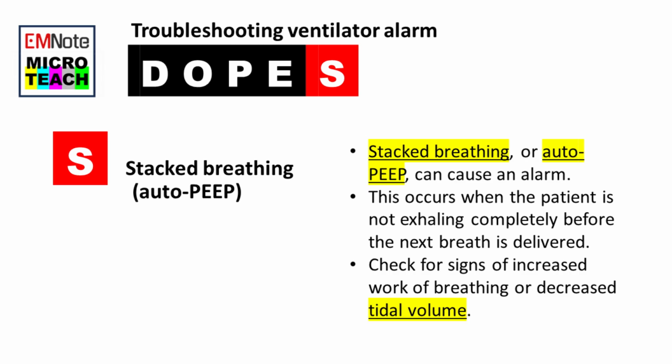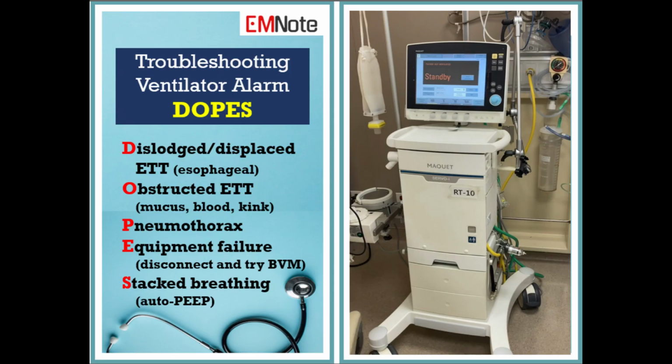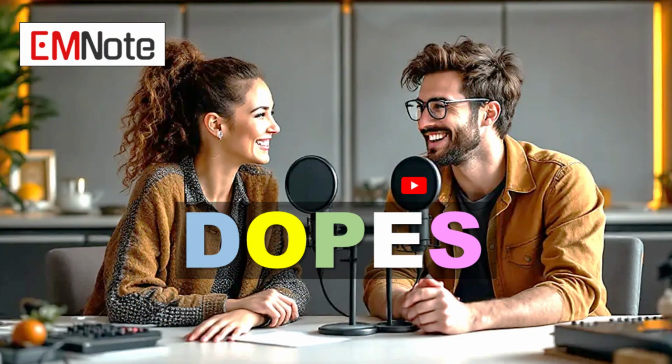So much good stuff here. It seems like the big takeaway is DOPES is a great starting point. Absolutely. But it's our clinical judgment that really makes the difference. Couldn't agree more. Every patient is different, and how they respond to the ventilator can vary. DOPES is a tool, not a replacement for thinking critically. So to everyone listening out there, DOPES is powerful, but always be ready to adapt. Think critically. Right. And use your best judgment based on what's happening with your patient.